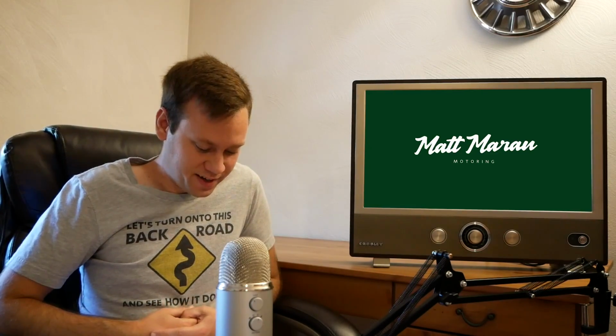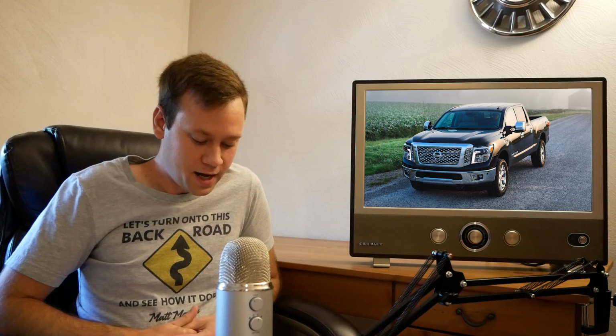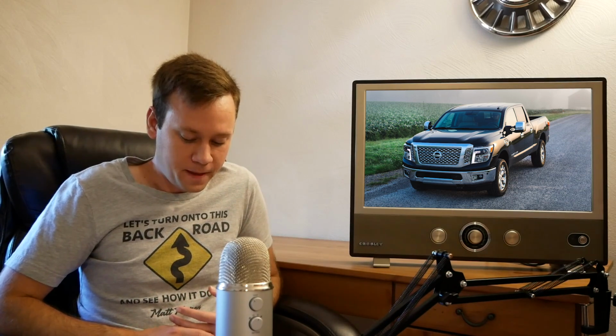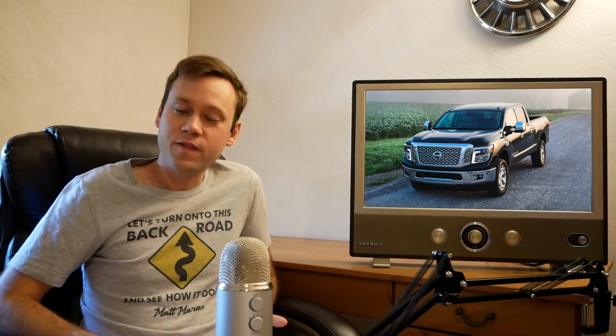Nissan, the last death here, as they're also killing off the diesel and regular cab versions of the Titan after the 2019 model year. The Drive broke this story, and then Nissan confirmed it to them. We do know that the 2020 model year Titan will be getting a light refresh, a new grille to kind of match all the V-Motion grilles you see in other Nissans here. And that should debut fairly soon.